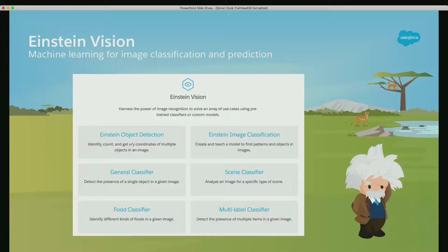But you can also build your own classifiers, and you can build what I mentioned earlier, which is an Einstein object detection classifier as well. So that's when we're asking it to count the number of objects in a scene. And we have something called multi-label classification as well. So if you take a picture of a park, it will say, this scene contains a tree and a bench and a dog and a cat. It will come back with multiple things that are part of that scene. So very powerful. I really like Einstein Vision.